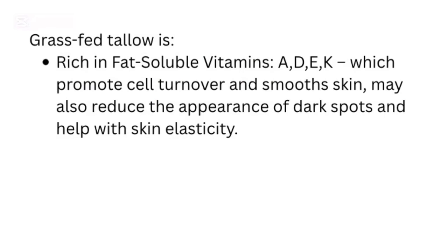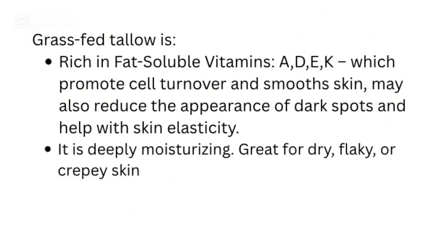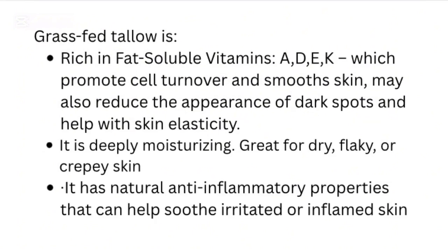Grass-fed tallow is rich in fat-soluble vitamins like A, D, and K, which promote cell turnover and soothe skin. It may also reduce the appearance of dark spots and help with skin elasticity. It's deeply moisturizing, great for dry, flaky, or crepey skin. It has natural anti-inflammatory properties that can help soothe irritated or inflamed skin.